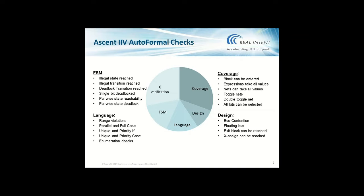The coverage related issues are things like block. So there is a block of RTL code that cannot be entered ever, that we call dead code. It would be good to know the dead code in advance. If it is advertent, then you need to fix it. And if it is not advertent, then you need to analyze why is there dead code in RTL, which may be taking up area or maybe consuming power. Also, if any signal is declared as a bit, whether it can toggle between 0 and 1. If it's stuck at 0, or if it's stuck at 1, then you would like to know in advance. So all of these checks are performed using formal techniques.